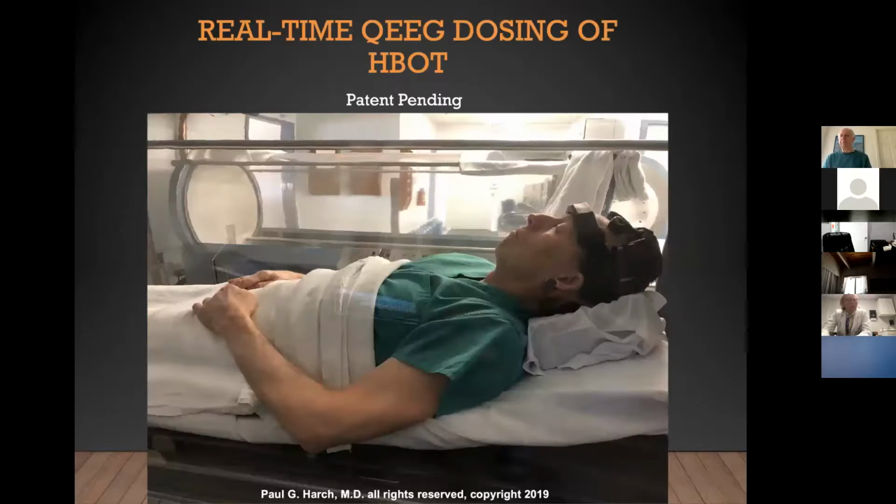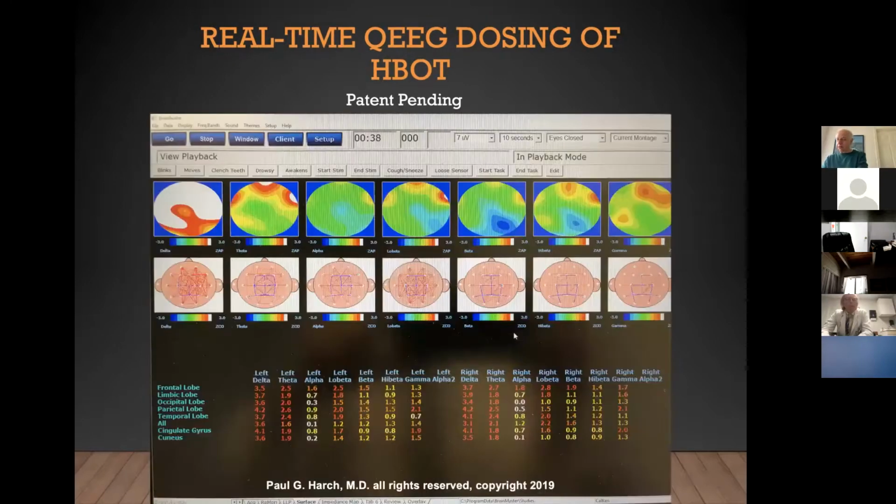And what I've done is adapt standard EEG with a wireless Bluetooth headset to get a standard 19-lead EEG in the chamber and take patients through a dosing profile. And what I'm able to do, these circles here are the different frequencies of current. So delta, theta, alpha, low beta, beta, high beta, gamma.